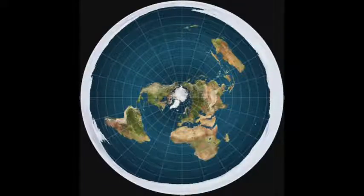It's time we get this map into schools. What the hell is that? It's where you've been living this whole time.